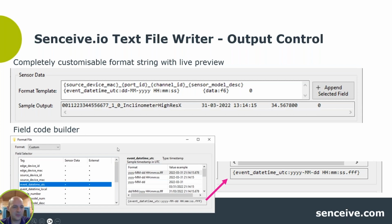And to help further, there's a field code builder built into the same page, so you can pick your tag and your format, and it will give you the field code that you need to give that sample output. I think it's quite smooth once you get used to it, and we've got a couple of standard formats available as well.